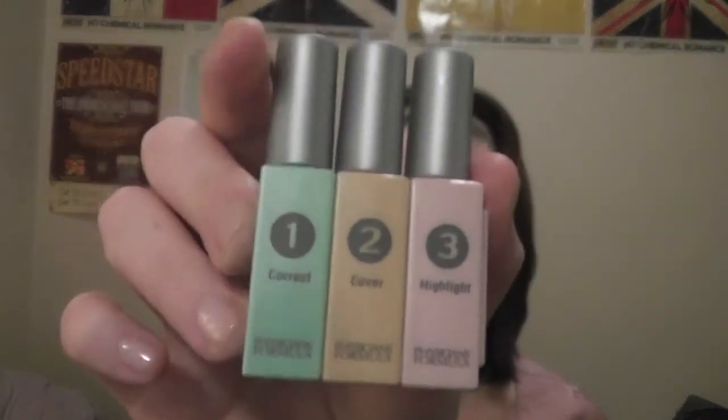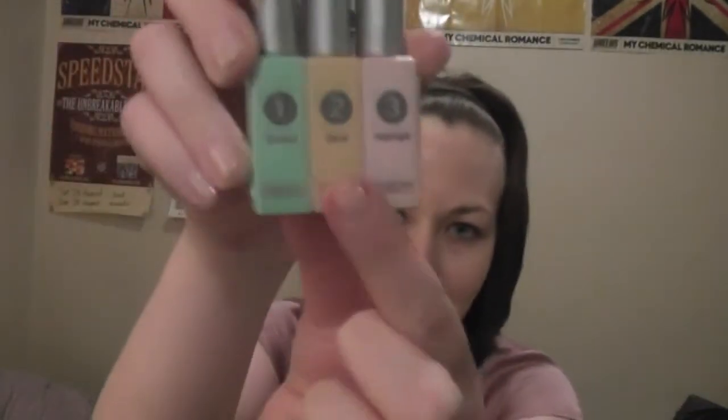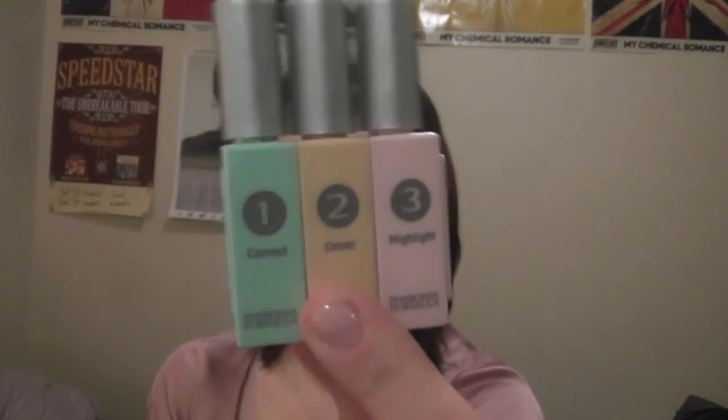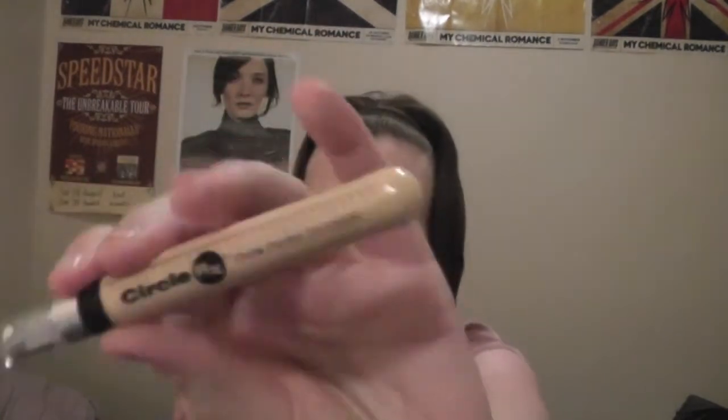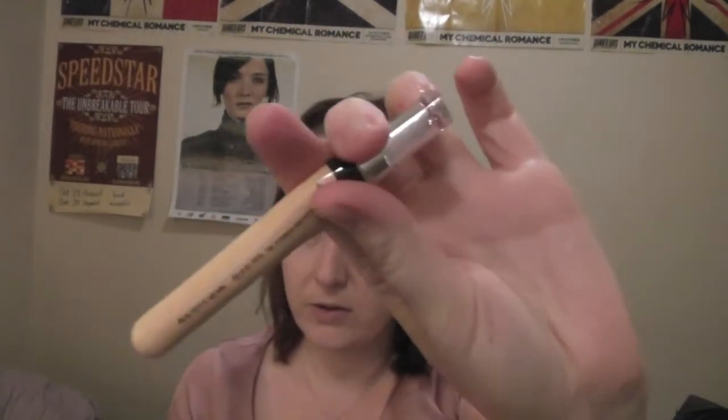I just picked up another Physicians Formula concealer kit. I really like this orange one in the middle, so I just picked up another one because they were nice and cheap. A Circle Control Concealer from Physicians Formula. I have this one in a more pink tone, and it's a lighter colour, so I decided to get one that was a bit more yellow, so I got it in soft yellow this time. I'll see how it goes.